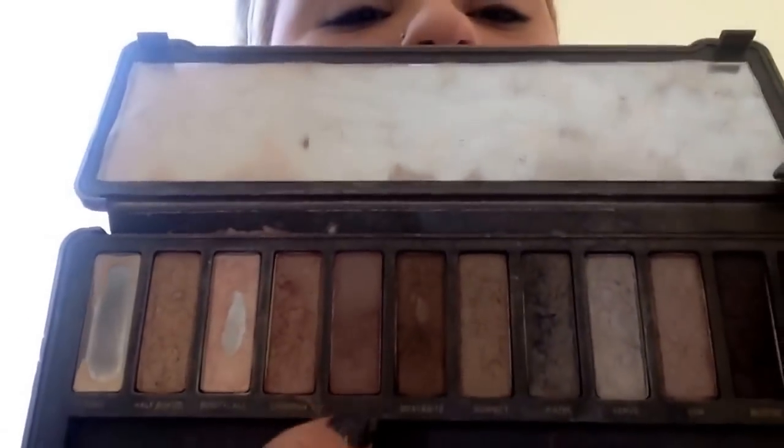So now I'm going to use a diffusing brush. I'm going to start with Tease by Naked 2. This is Tease right here. I'm going to stay in the neutrals. We'll see how I feel in a minute. Okay, you're going to start right in the crease, go back and forth in circular motions. It's all about blending, blending, blending, blending.